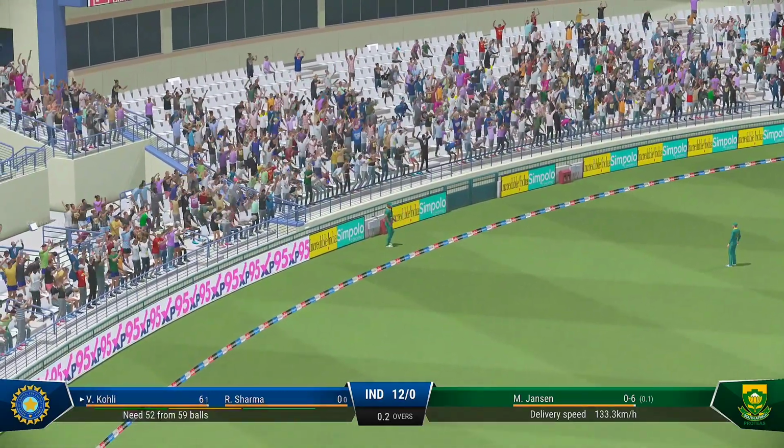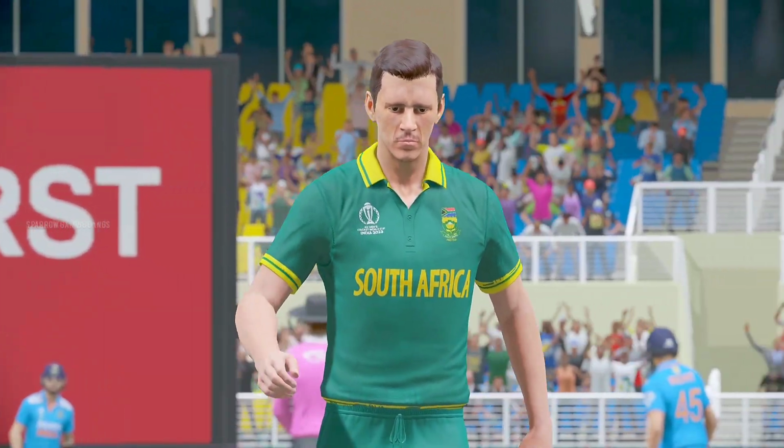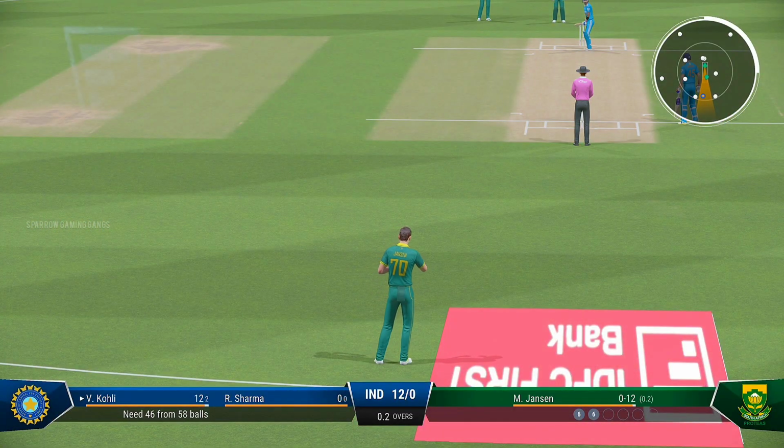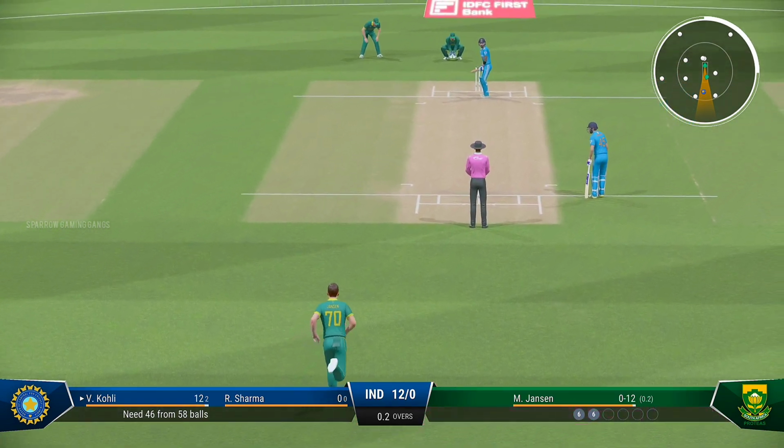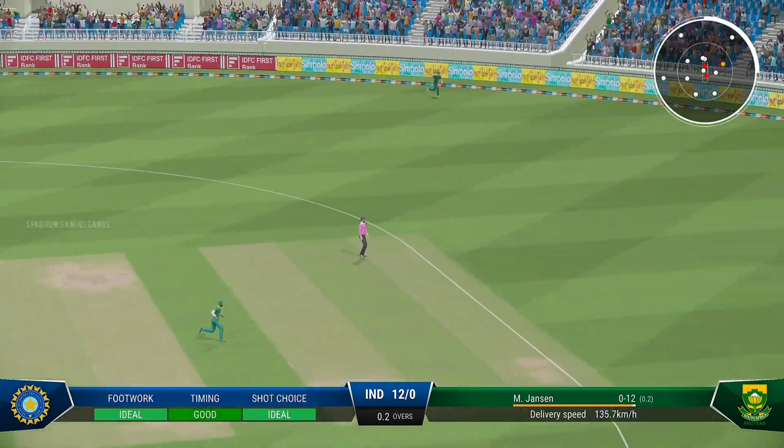That one they got hold of. The slower ball didn't work and it went all the way. It's been a great over so far. Two boundaries from it. Runs coming very easily. Nice shot.